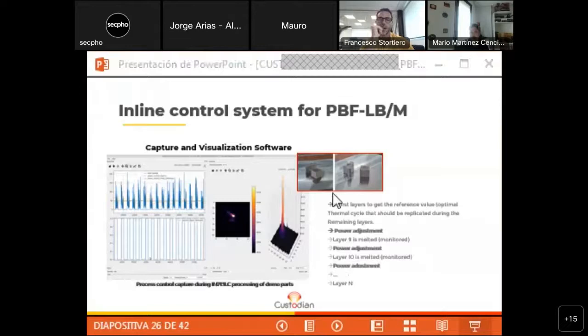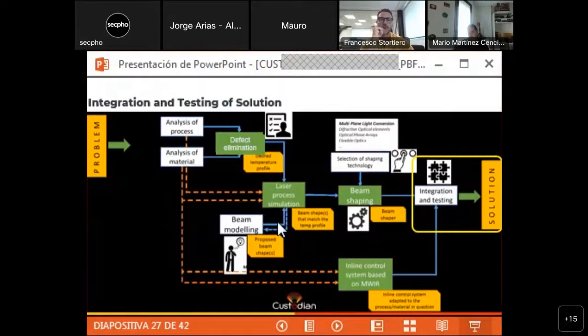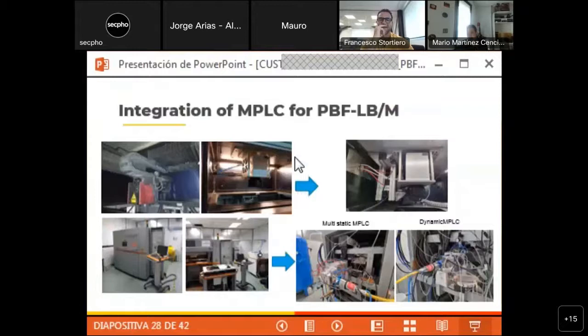Now it's time to speak about the integration and testing of all these systems that I mentioned. I will briefly explain some part of the integration. Since with this approach we are not only melting the powder but heating it, we have to integrate a high power laser because now we need more power. On the left, you can see the former scanning head that was substituted by a high power scanning head.